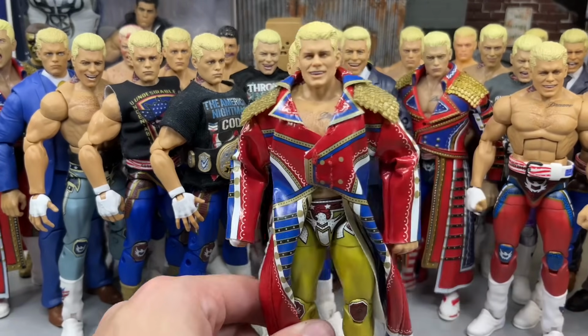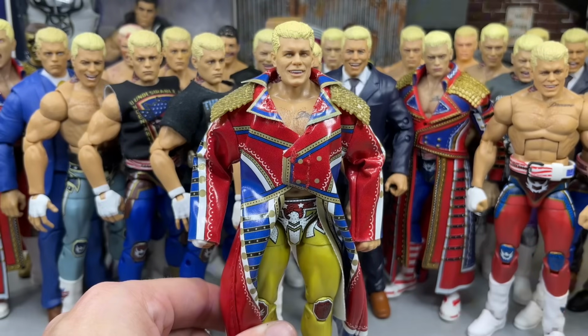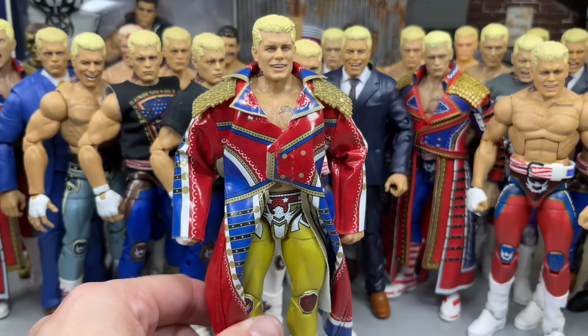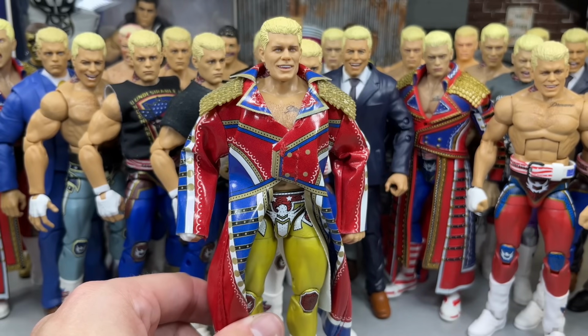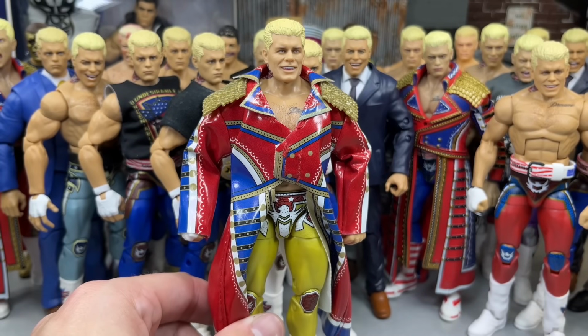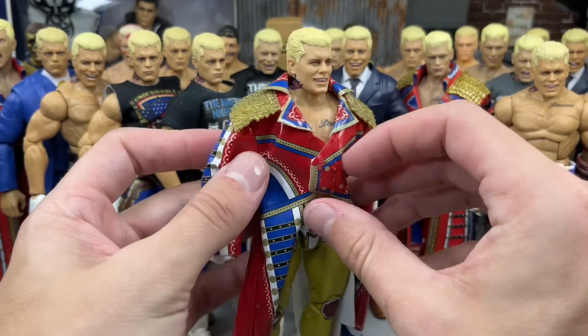Now, he only has one Ultimate Edition. We, of course, do have another one on the way that is coming this year. And this is the Mattel Creations exclusive Cody Rhodes Ultimate Edition figure. Now, they did kind of fast-track this. This is from his first matchup, I believe it was at WrestleMania 38 with Seth Rollins. And he does have this cloth goods jacket in here.